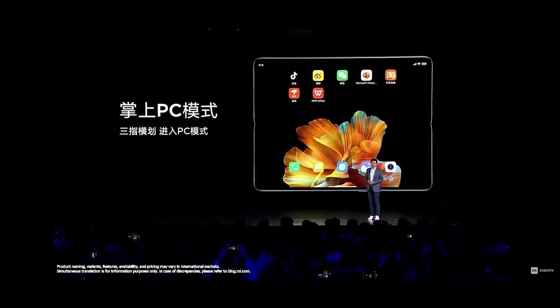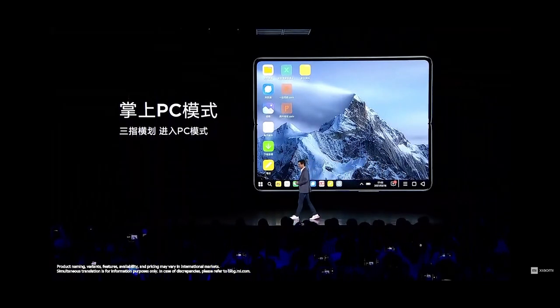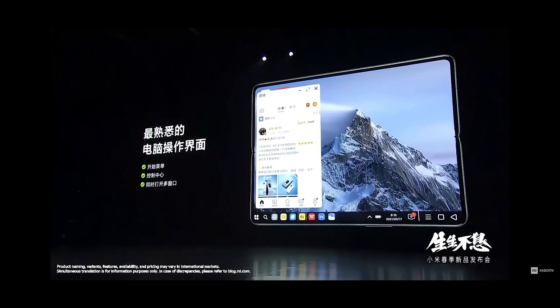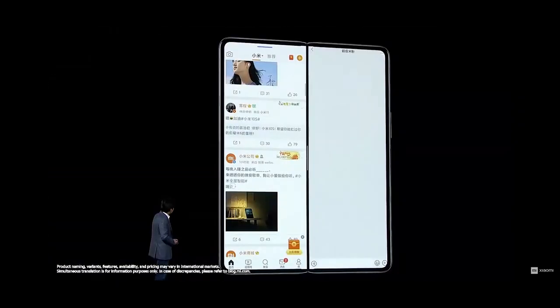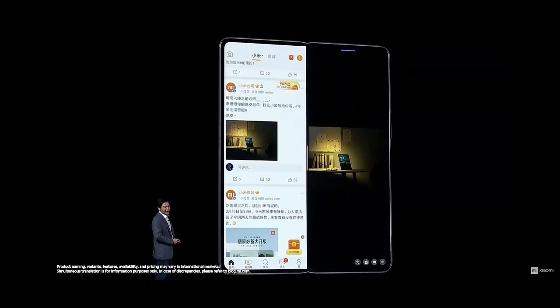With a three-finger swipe, you enter this desktop mode. We can also call that PC mode. And you can operate these different windows at the same time. And you can, you know, just click an image. And on the right side of the screen, you can share it with your friend on different social media.